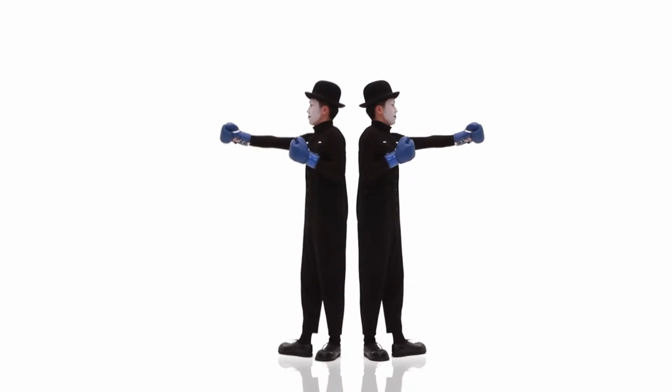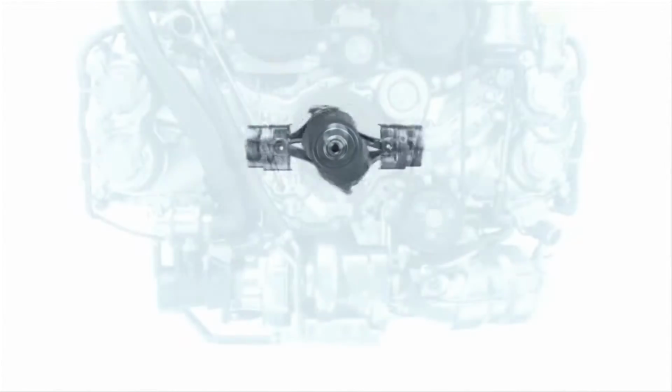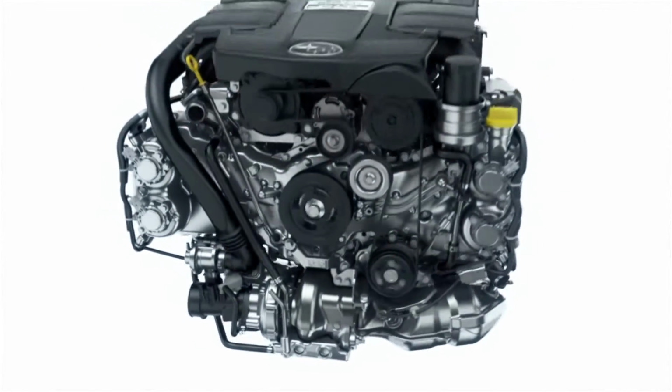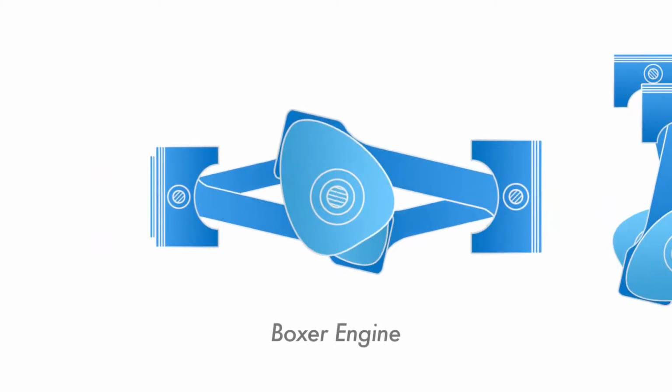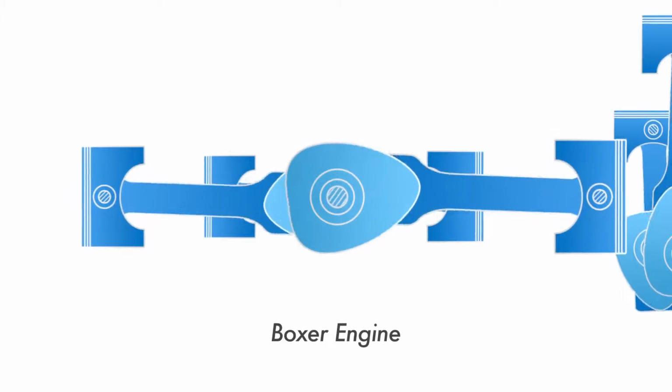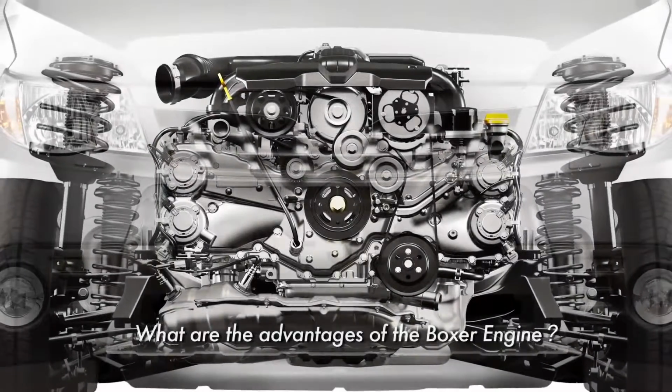A horizontally opposed engine, also known as a boxer engine, consists of pistons that move toward each other in a horizontal direction, much like boxers throwing punches. Subaru remains committed to using this horizontally opposed design. The reason is because the boxer engine comes with many inherent advantages.